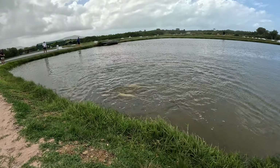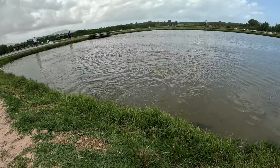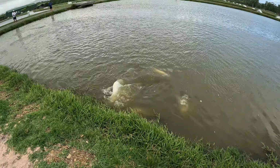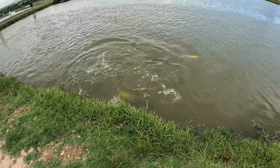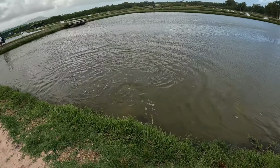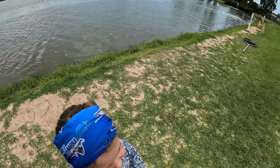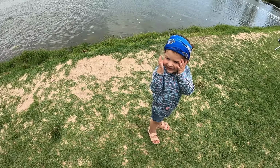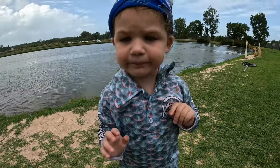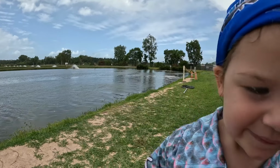You'll see the big one. See them coming up? They're coming up for food. Whoa! Holy moly, they're huge. I've seen them all. Did you feed them? Ah, it's raining. Did you feed the big Barra? Amazing.